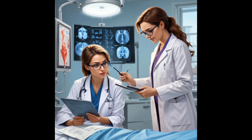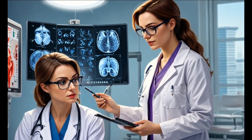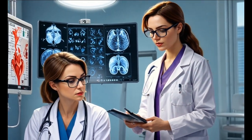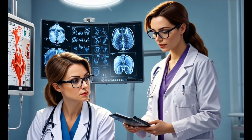Correct answer, A. Transfuse platelets immediately. Therapeutic platelet transfusions are indicated in actively bleeding patients with a platelet count of 20,000 to 50,000 per microliter. The appropriate threshold depends on the severity and location of bleeding. DDAVP is used for qualitative platelet defects, not thrombocytopenia. Waiting is not an option, as active bleeding at this level requires immediate platelet support.